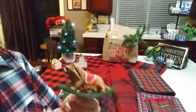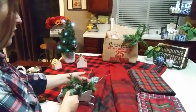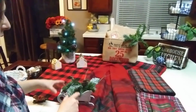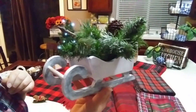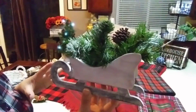So I am going to put him in the other thing that I found. And my theme this year, guys, is going to be mainly woodsy, lots of neutrals with just splashes of plaids. So I found this cute little sleigh that I painted. I got it for 69 cents.